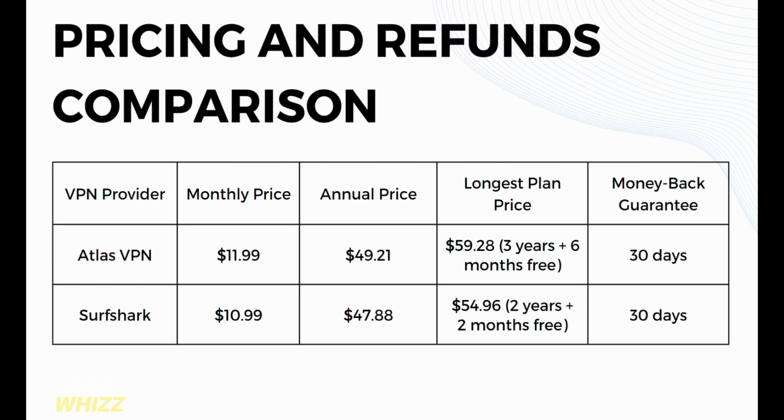And it also offers a money-back guarantee for 30 days, while Surfshark offers a monthly price of $10.99 with an annual price of $47.88 and a longest plan price of $54.96 for 2 years plus 2 months free. And it also offers a money-back guarantee for 30 days.